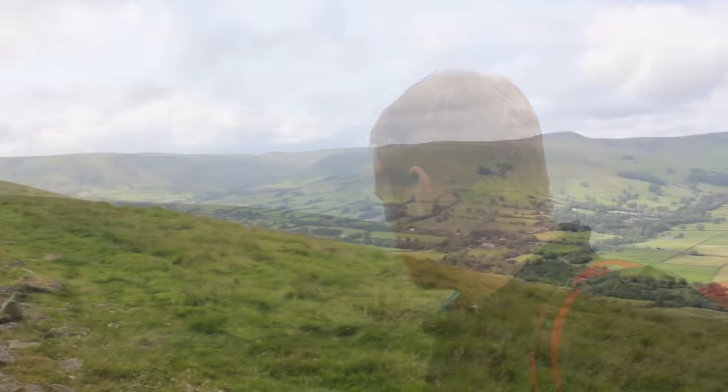But it's really turned out into a nice day. It was looking quite threatening at first. There was a lot of rain about, but now it's beautiful. So we'll have a wander or a glance down into the Vale of Edale.